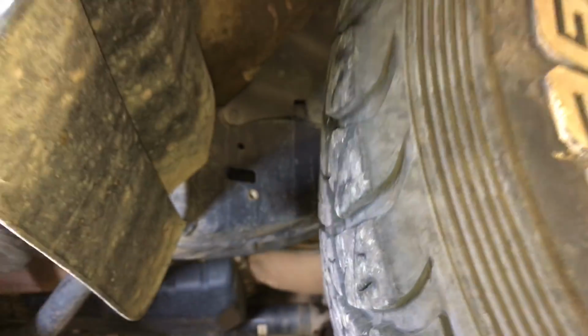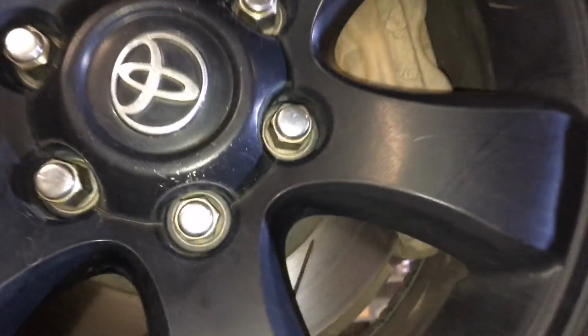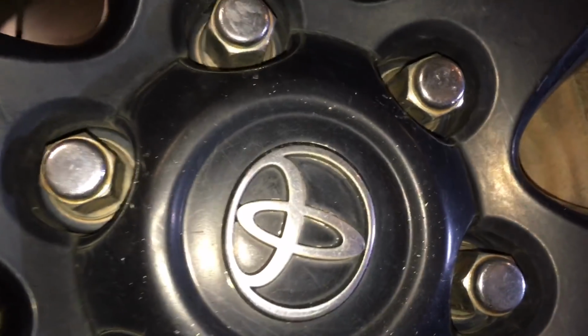So I've come around, check out this wheel bearing at this side, right? It's hard to do with the camera in hand, obviously. Anyway, no play on that one. Come around the passenger side here, and to my surprise, again, hard to hold it still.